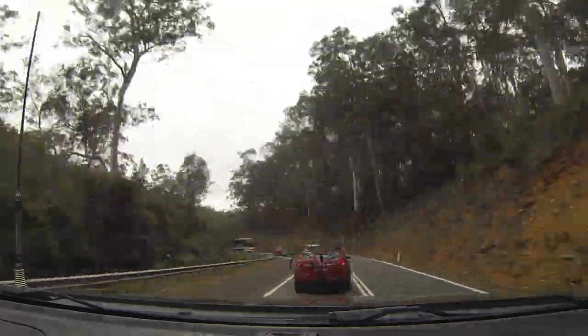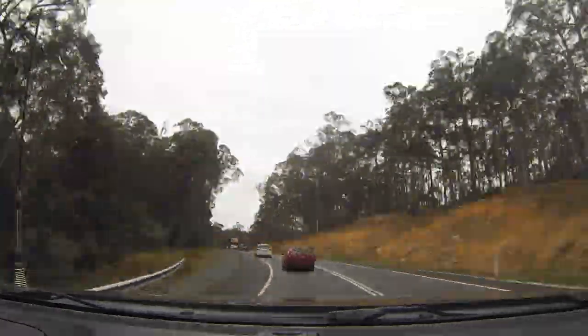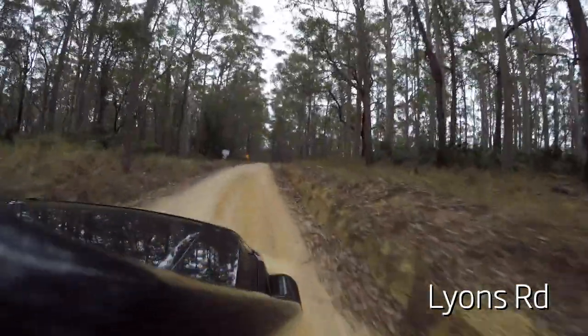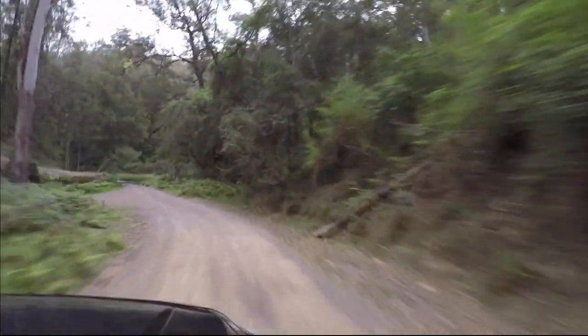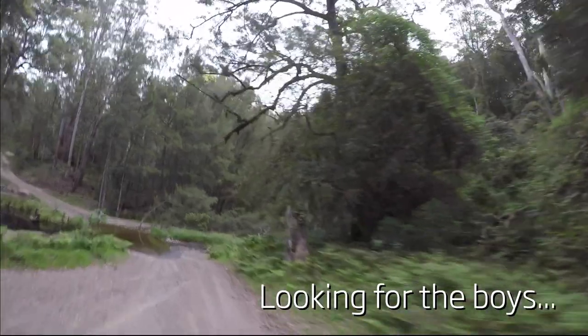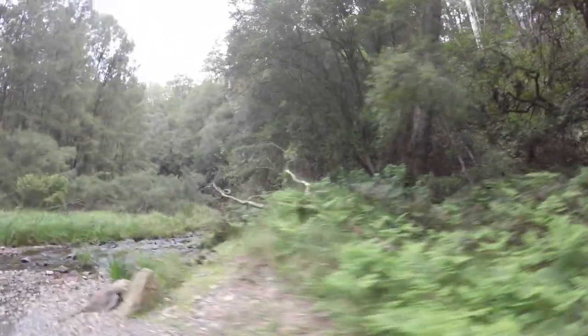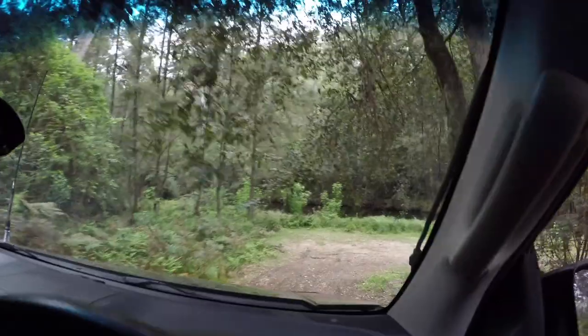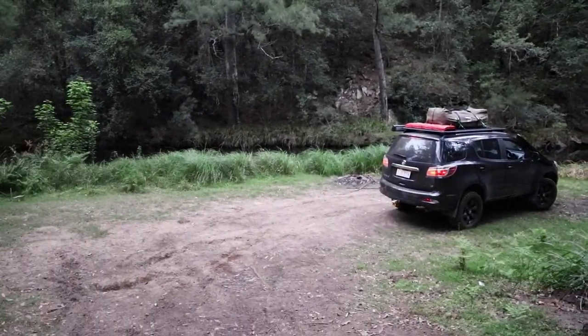Off we go. Currowan Creek campground's quite basic without facilities, but there's two different spots you can camp, and it's right on the creek. Cross or not to cross? Cross and see what's over here. Down here, this would be a pretty cool camp spot, but the boys aren't here, so I'm assuming this isn't where we're camping.